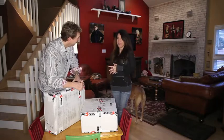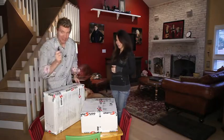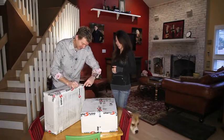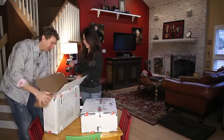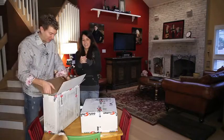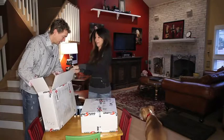He never lets me unbox them. I'm not really that good with knives. You have to be careful with sharp objects. Cut away. There we go. All right, so let's see what's in this one. Hunter's equally excited because if there's bubble wrap in it, we give it to him. Yeah, but not this one. You can't have this one. We take the box down.